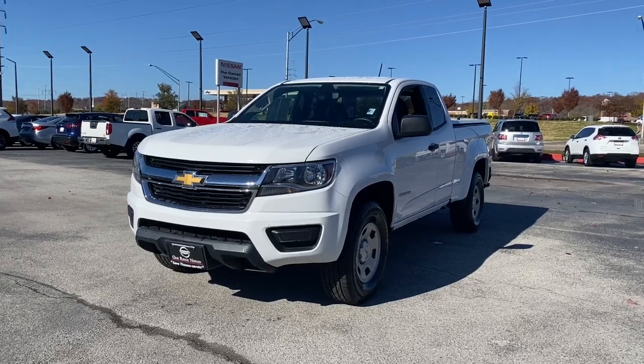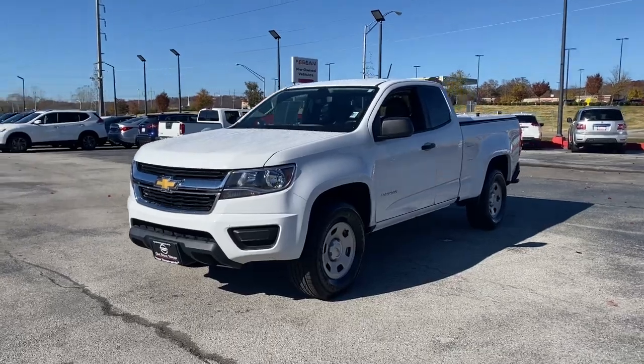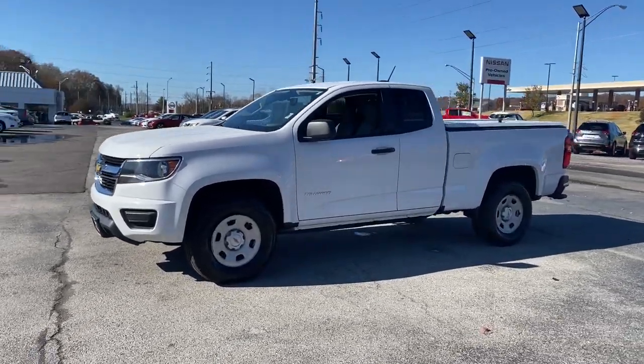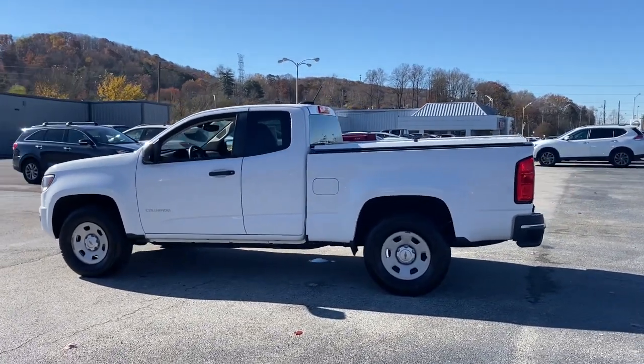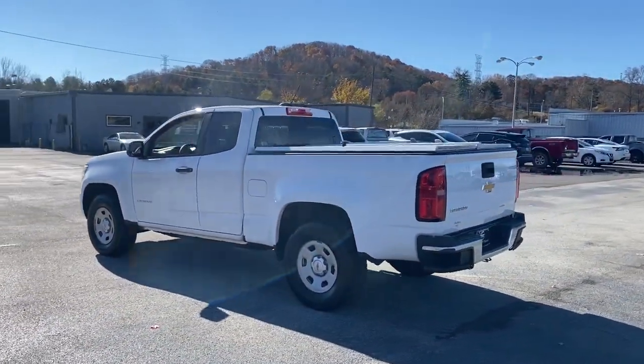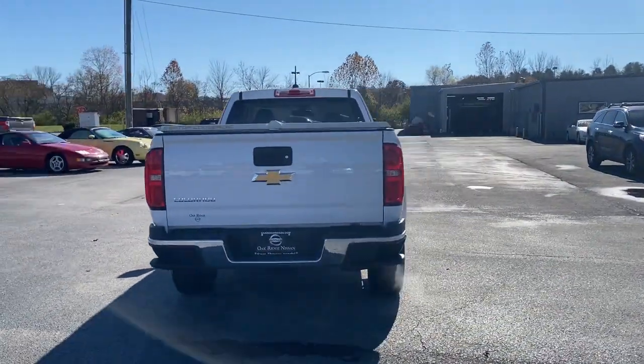Your next car could be the 2016 Chevrolet Colorado. With less than 100,000 miles on the odometer, this vehicle provides excellent value. The Colorado delivers the power you need to get the job done, the comfort and amenities you want, and the fuel efficiency that just makes sense in today's world.